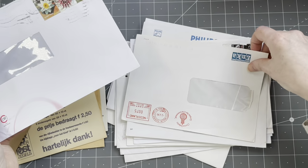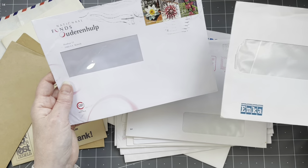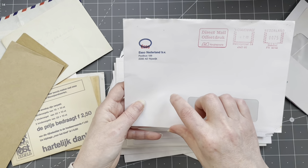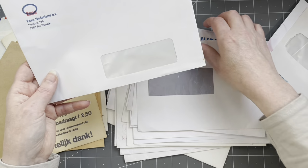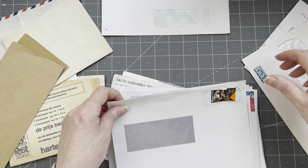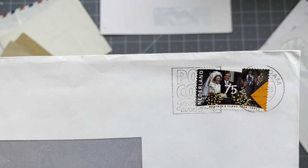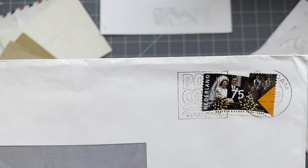Now, these are a little bit newer. Not really new because these are 80s, 90s, something. Oh, that's a really nice one with the window all the way on the bottom. I'm going to put this to the side. Now, look at this postage stamp. Yeah, that is Queen Beatrix on her wedding day.